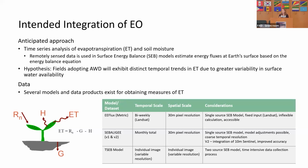Additionally, it's an inflexible data product, so you can't plug something else in other than Landsat. It is served to us ready to go, which is great in some ways, but can also present challenges. The next is the SEBAL improved Google Earth Engine model.